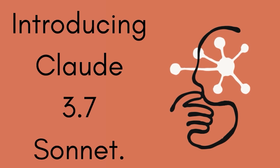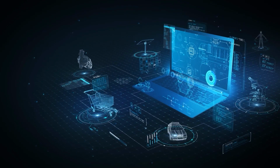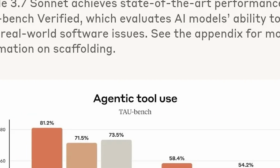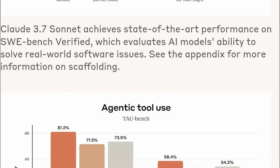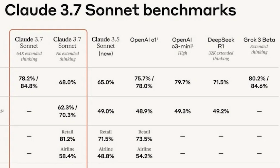Besides coding, Claude 3.7 Sonnet also took the lead in AI agent tasks, making it a strong choice for automation and workflow execution. On the TAU bench, which tests AI's ability to interact with external tools in structured environments, Claude 3.7 achieved an 81.2% score in retail tasks, a notable increase from Claude 3.5 Sonnet's 71.5%. This result also surpasses OpenAI O1's 73.5%.